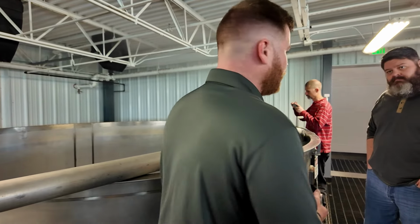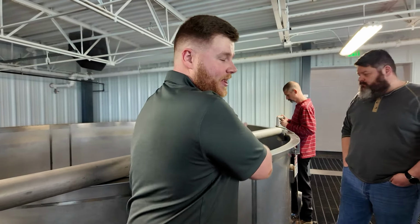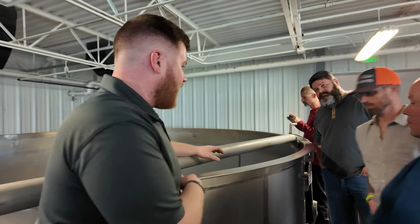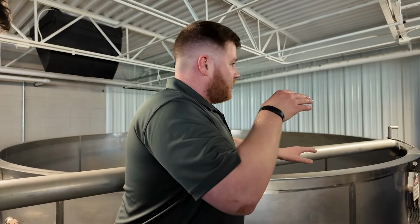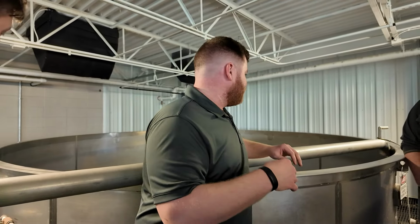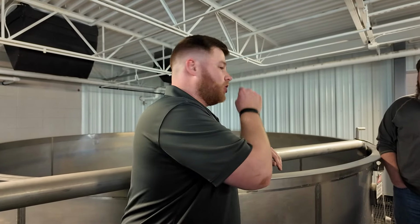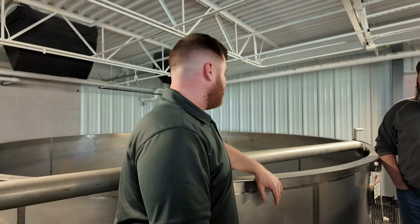We'll let the metal cool down and get started. And you can see what an empty one looks like. These are 13,500 gallon feet. The coils, it's a non-contact cooling system. So if at any point during the 3-day fermentation, that mash gets above about 90 degrees, cold water is going to flow through those coils and it'll cool it down.